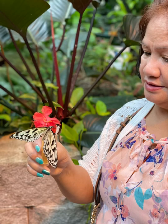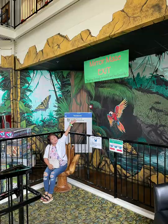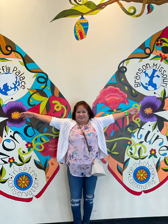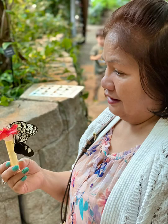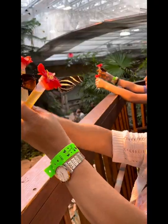The Butterfly Palace and the Rainforest Adventure. Thousands of interesting varieties of live butterflies and tropical plants inside this butterfly palace. And I can even feed the butterflies with orange sugar water in the test tube.